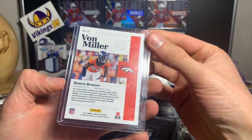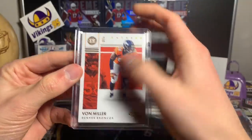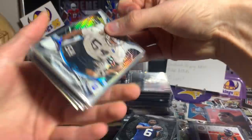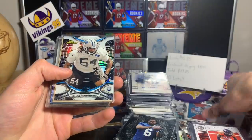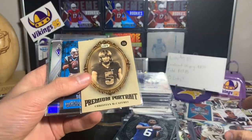All right, and then we have a Von Miller encased. Again, looks like it's not numbered, and it is not, which kind of just shocks me, because with Encased being such a high-priced brand, you'd think that most of the cards they'd be putting out are numbered. So, last pack, everyone. And here's a Jadeveon Clowney rookie. But Shaq Thompson, Topps Finest.